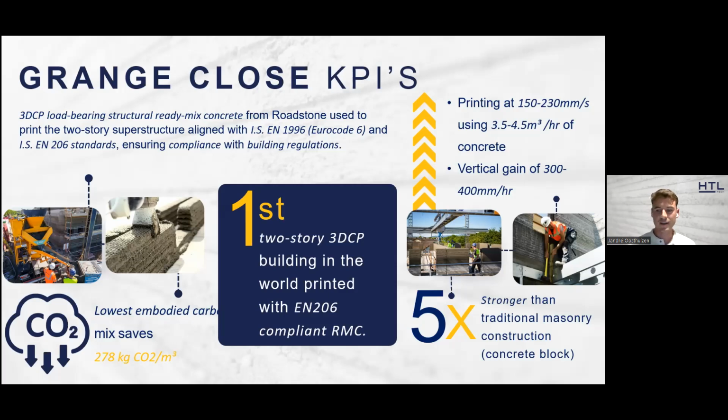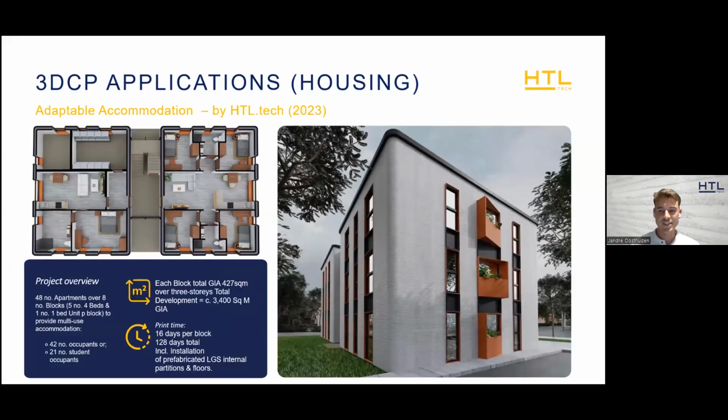Like I said as well, using ready-mix concrete, we're roughly 5 times stronger than the traditional masonry that it replaces. And it's the lowest carbon-embodied 3D printable mix that currently exists, saving up to 278 kilograms CO2 per cubic meter that is placed on site. As well, it's a fully load-bearing structural concrete mix supplied by Roadstone, which is fully compliant with Eurocode 6 and EN206 standards and the building regulations. And very important as well, it was the first 2-story 3D printed building in the world to utilize EN206 compliant ready-mix concrete.